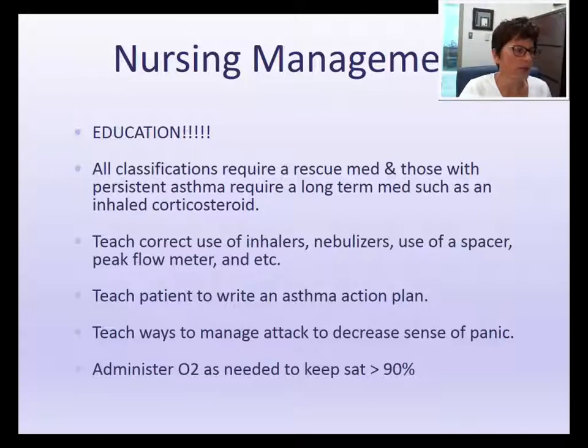Nursing management is very important for education. Education is so important with asthma. All the classifications require a rescue medication, and those with persistent asthma require a long-term medication, such as an inhaled corticosteroid. And then we need to teach the correct use of inhalers and nebulizers. With a spacer, the studies show that it is just as effective using a spacer and inhaler as a nebulizer. So that's important to teach.